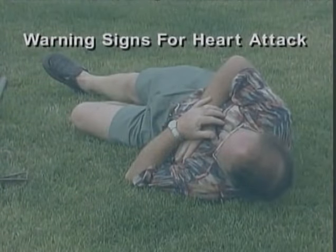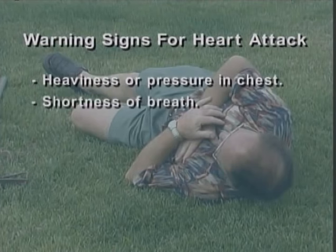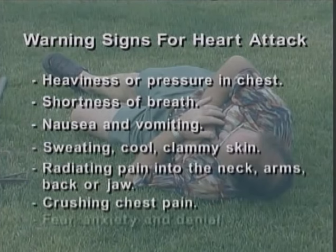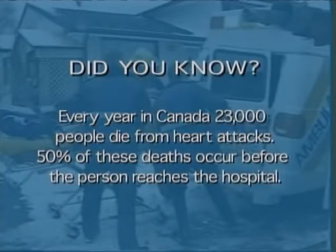Warning signs for heart attack: heaviness or pressure in the chest, shortness of breath, nausea and vomiting, sweating, cool, clammy skin, radiating pain into the neck, arms, back or jaw, crushing chest pain, fear, anxiety and denial. Did you know? Every year in Canada, 23,000 people die from heart attacks. 50% of these deaths occur before the person reaches the hospital.